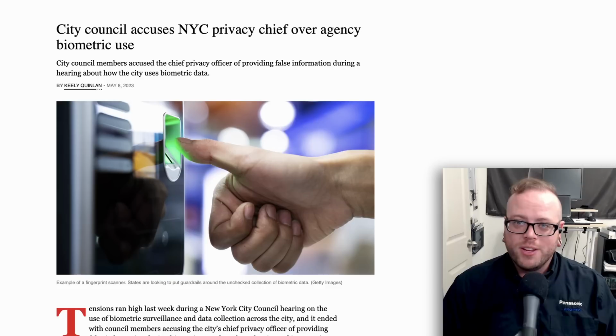At one point, they straight up accused him of lying because he keeps sitting there and he's like, oh, I don't know, nothing I'm aware of. We're not doing anything. And at one point, they're just like, we're pretty sure you're lying. Once again, these government agencies do not want to be transparent about what they're doing with our data.